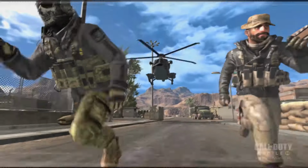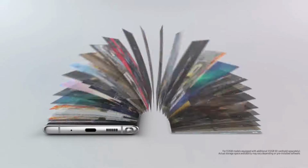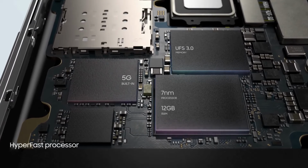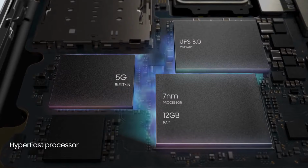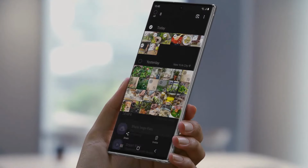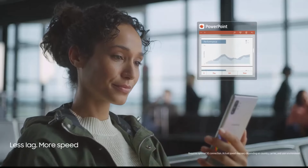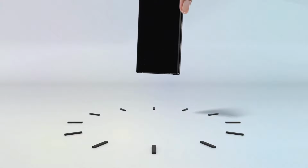Note 10 takes memory to new levels, with storage expandable up to 1 terabyte. That's laptop storage without the laptop. Our powerful 7nm processor and 12GB RAM combined with our hyper-fast 5G chip. So you can download files, live game, and stream content at unbelievable speeds, anywhere.